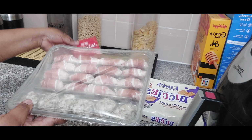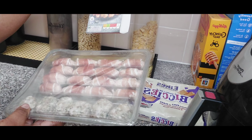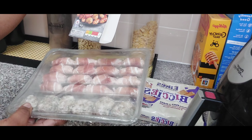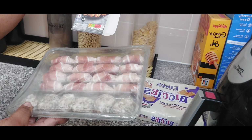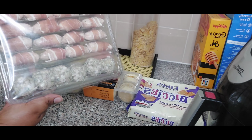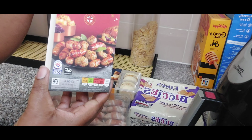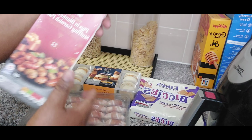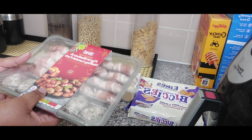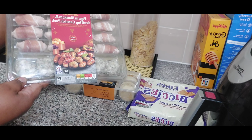So it's said on here, pigs in blanket and stuffing garnish pack. So it's a selection of 16 juicy bacon wrapped sausages and 6 pork sage and onion stuffing balls. And I love how that looks. I can't wait to try it. And that's how it looks on the picture here. Just love how it looks. So me and my daughter are going to be the only ones having this, because the other kids, they don't like these things. But I can't wait to try that.